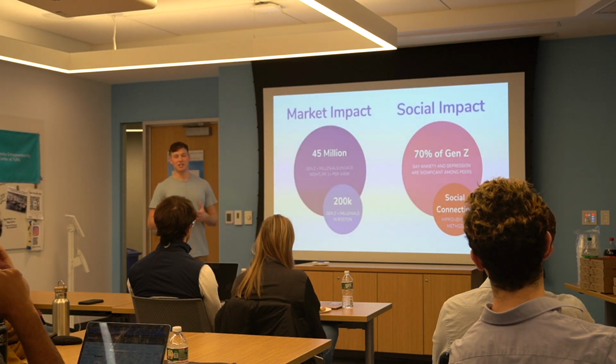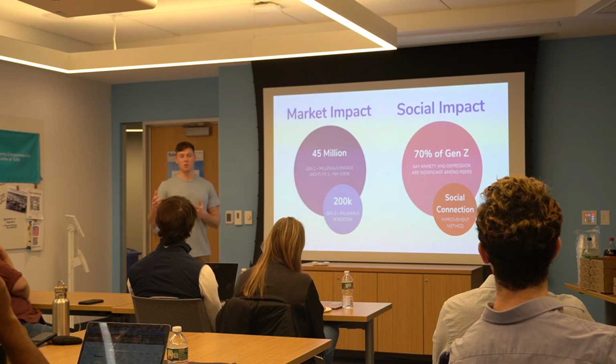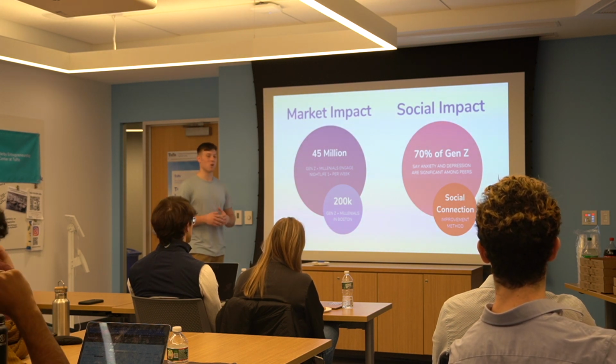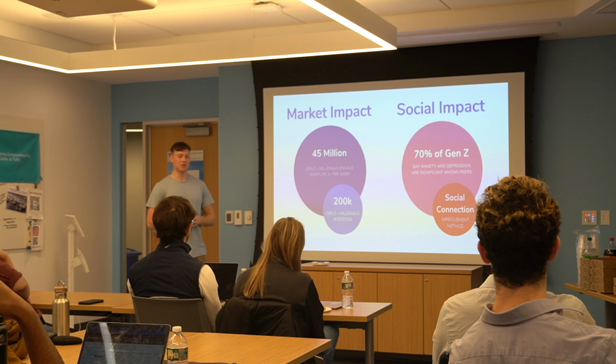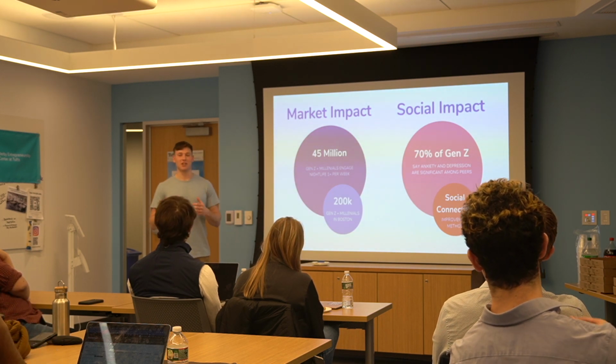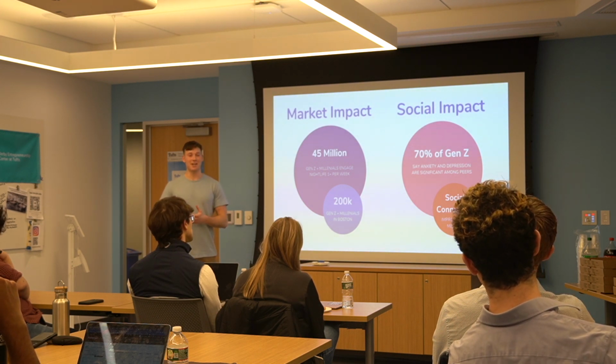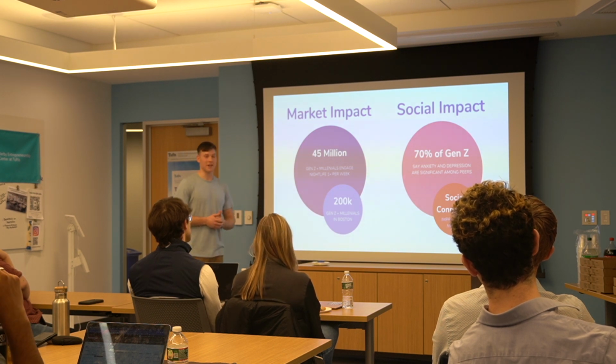Now, we have an opportunity to do good for a lot of people. Roughly 45 million people ages 21 to 30 engage in nightlife once or more each week. 200,000 of those people live in Boston. Among this group, anxiety and depression are significant. And we hope that by taking the anxiety and frustration out of nightlife, by removing physical lines, we can improve social connection among this group.